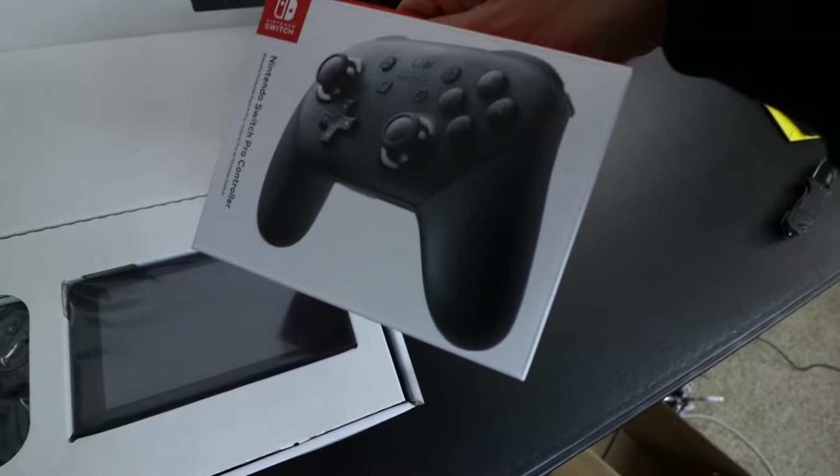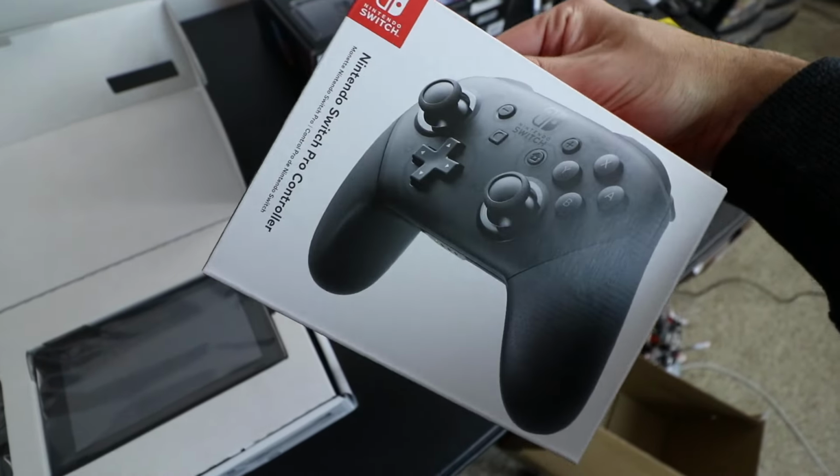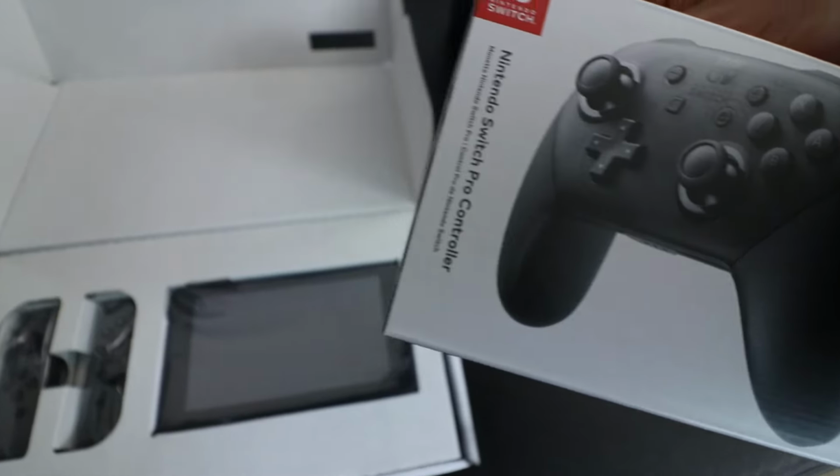Oh, I should also mention, I got a Pro Controller from the same place. This came a couple days ago. I got this for $40. This is typically 60 to 70 bucks. Pretty good score there, I thought. But what's in here is what this video is about.